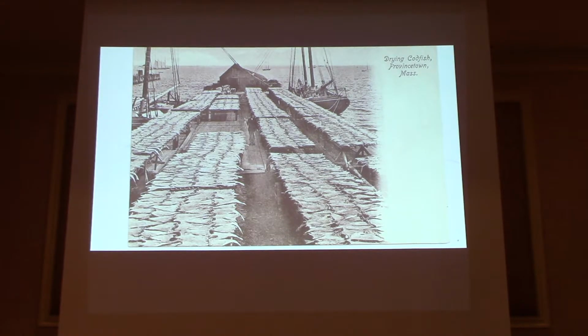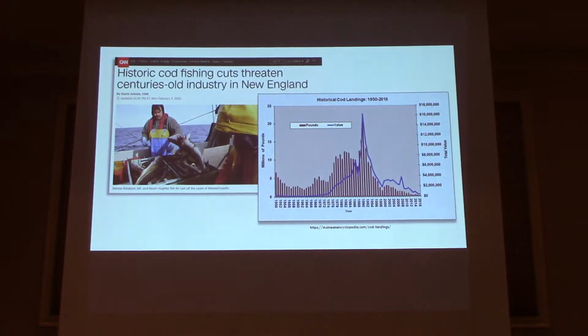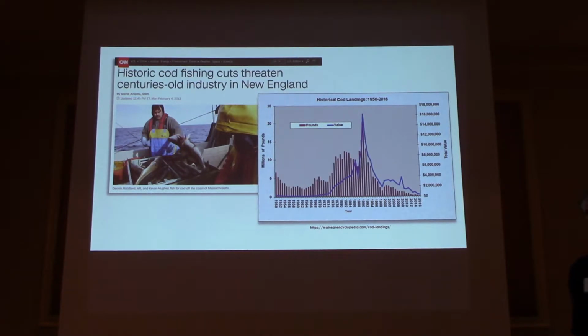So we all know that cod for centuries formed the basis for an enormous fishery in New England, but back in the early 90s there was a massive collapse in this fishery. And as you can see here, the landing statistics and estimates of biomass are showing the same pattern of this dwindling trend ever since. So this lack of recovery, even now, more than 25 years later, is making people question whether we need to consider how we are managing these species.